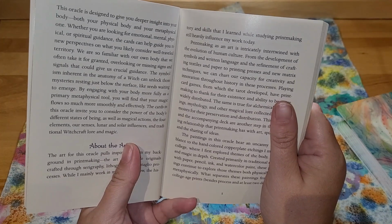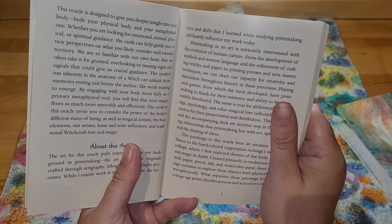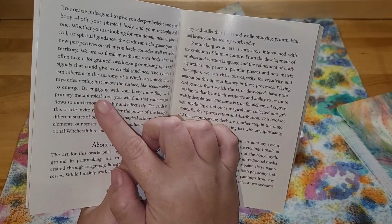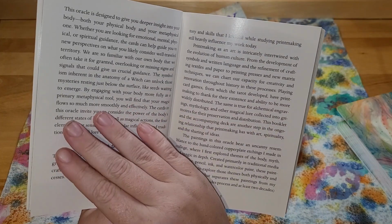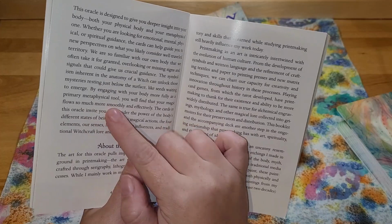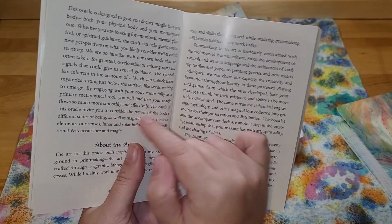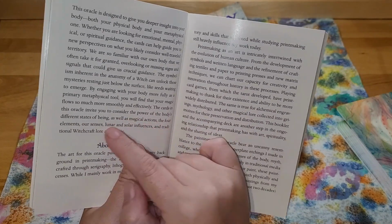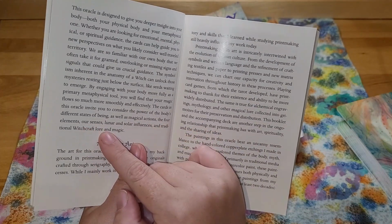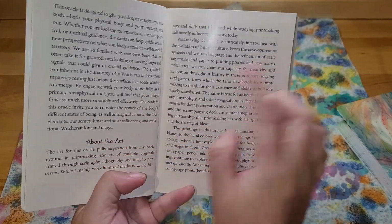We are so familiar with our body that we often take it for granted, overlooking or missing signs and signals that could give us crucial guidance. The symbolism inherent in the anatomy of a witch can unlock these mysteries resting just below the surface, like seeds waiting to emerge. By engaging with your body more fully as a primary metaphysical tool, you will find that your magic flows so much more smoothly and effectively. The cards in this oracle invite you to consider the power of the body's different states of being, as well as magical actions, the four elements, our senses, lunar and solar influences, traditional witchcraft lore and magic.